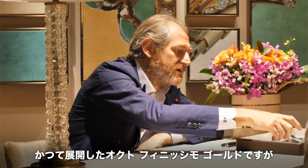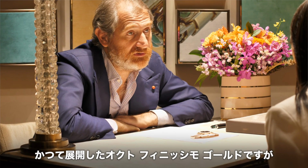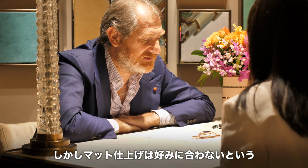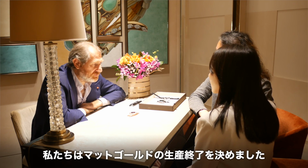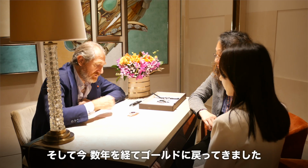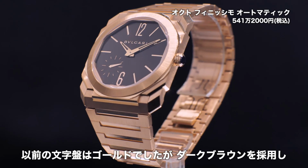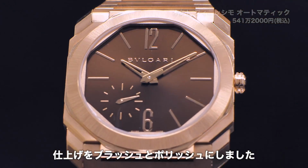The second introduction, we are still on the gold watch, is the Octo Finissimo in gold. The first one was a very important success, but the matte finishing for many clients was a bit something that is not in their taste. So we decided to stop the production of the gold version with matte finishing, and now, after a few years, we are back with the gold. This time with the dark brown dial instead of the gold dial of the previous version, and we changed the finishing to brush and polish like the previous one.